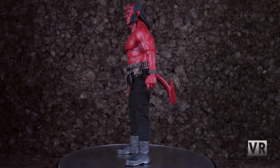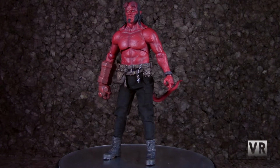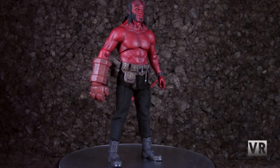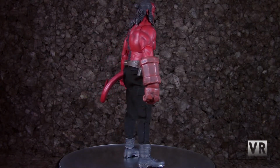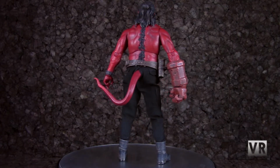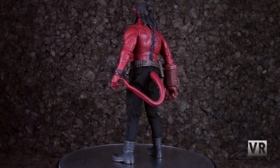All of his cloth goods look pretty good, which is hit and miss for Mezco sometimes. Good array of accessories, articulation's mostly okay, 90-degree elbows are garbage, but other than that, he is a really solid figure. The only Mezco thing I bought in quite some time, but I'm not horribly dissatisfied with him or anything. He's certainly no match for the 1000 Toys Hellboy, but he is decent enough and deserves a low spot on the list.